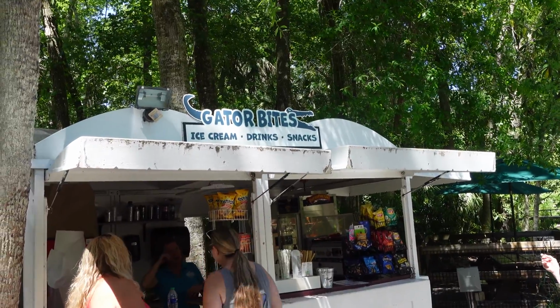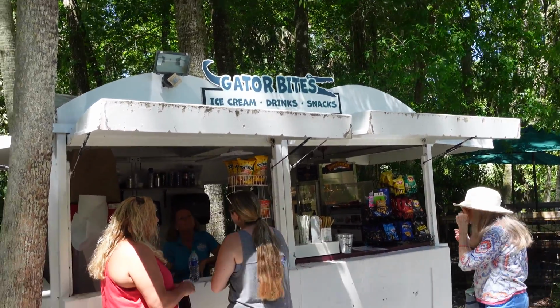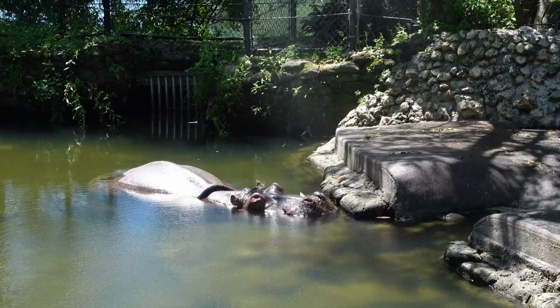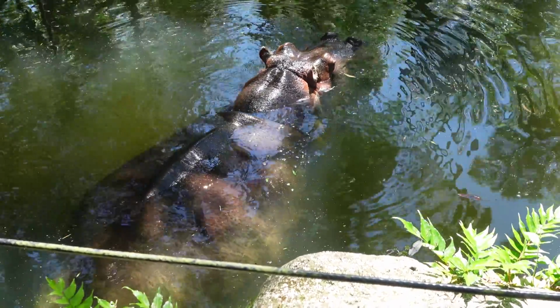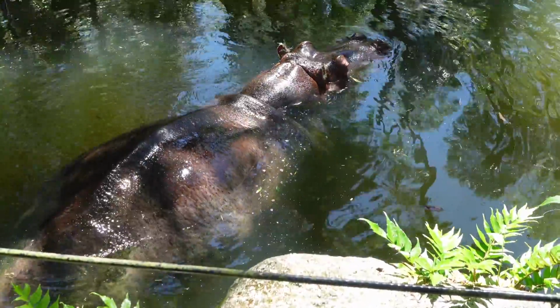Look how cute this is. Gator bites, ice cream drinks, and snacks. Lu is a very active 64-year-old hippo. But if you want to see him, you better come out here soon. He's already exceeded how many years a hippo normally lives, so I hope he'll be around for many more years. But come on out if you want to see him.